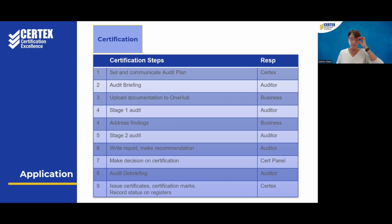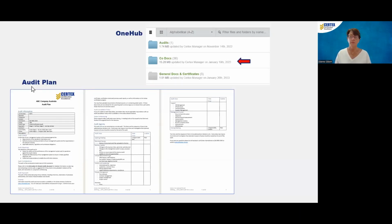The auditor will write up their report and make their recommendation. This goes to the certification panel for review and approval, after which you'll receive your certificate and certification mark. We'll also record your new certification status on a couple of registers. The auditor will take you through all of this at the debriefing, but now let me show you what some of this might look like.